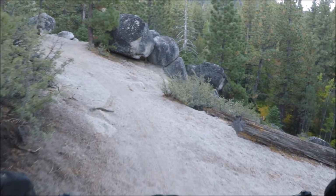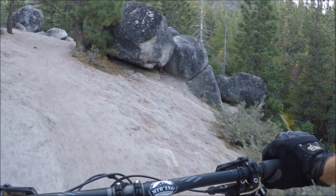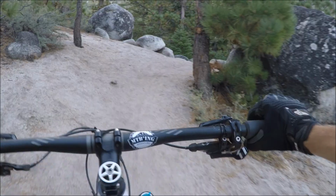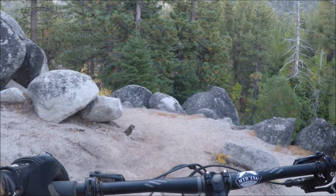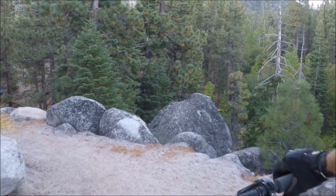And the trail conditions are looking pretty good. They had snow here about a week ago, a little over a week. So the dirt, it's not going to be too loose.